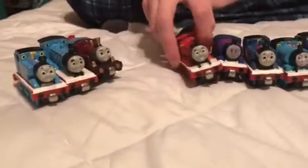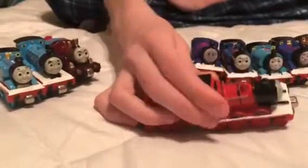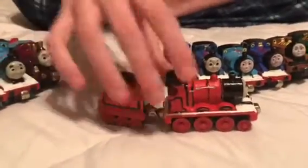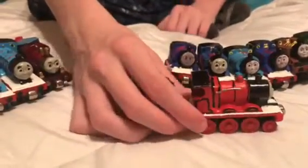Alright, now let's move on to one of the customs here. So this is Eagle, the red engine. He was made from James. I do actually have another James, but it's my permanent James. And I actually bought another James to make Alfred, suggested by Isaiah Rodriguez. So thank you for that.